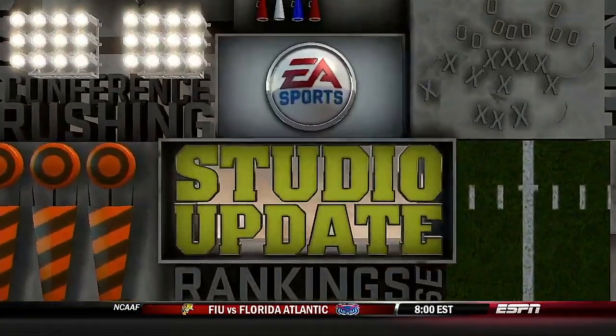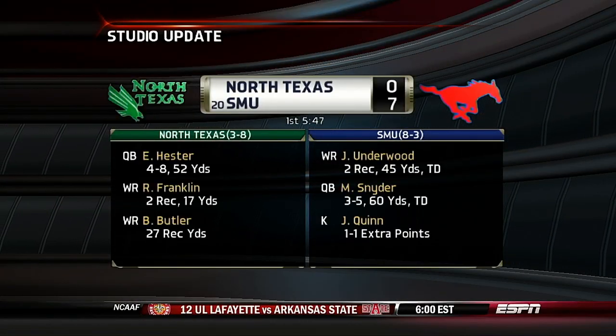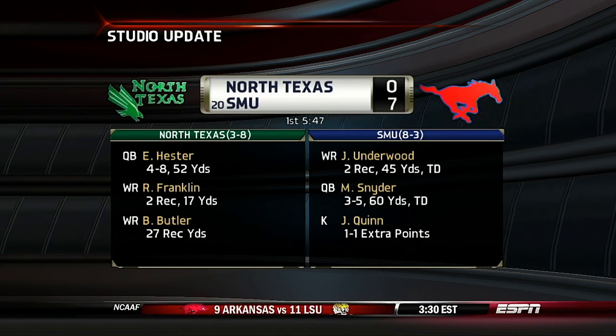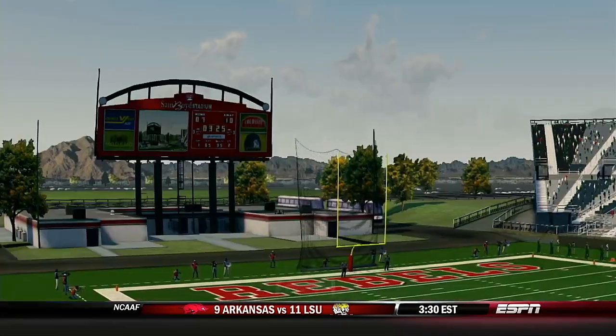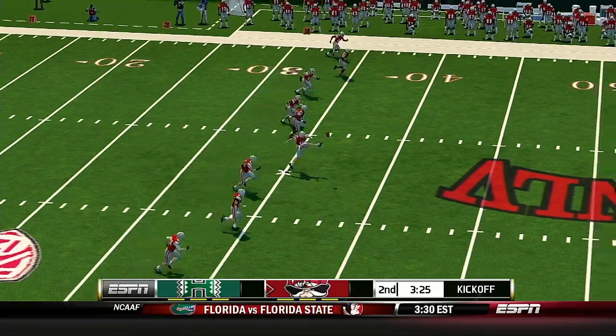Let's check in with Reese Davis in the studio. The Mustangs come into today's game ranked 20th in the nation. The Mustangs go up top and strike first with a touchdown. SMU in front, 7-0. Thanks, Reese. 10-7 in this one. UNLV to kick.